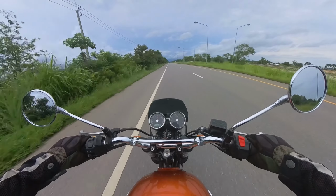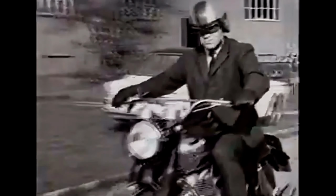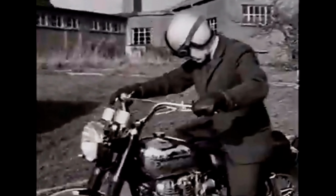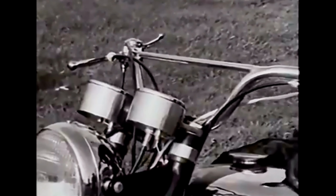The name Interceptor harkens back to the original Royal Enfield Interceptor models produced in England during the 1960s and early 70s, which were known for their power and were popular in markets like the United States.